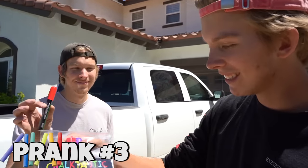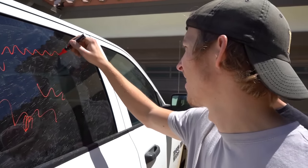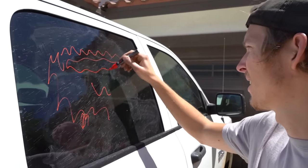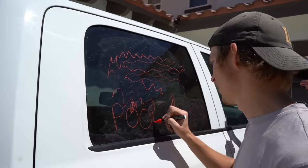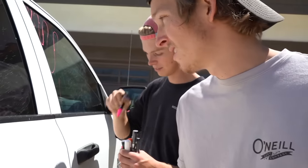Prank number three, guys. We're going to chalk-tastic his windows. Ooh, window paint, and we're just gonna cover his windows with color and fun. We're just gonna do this. I don't know if we're gonna get the full effect. Poopy. These markers low-key suck. Cool. It's not what I was expecting at all.